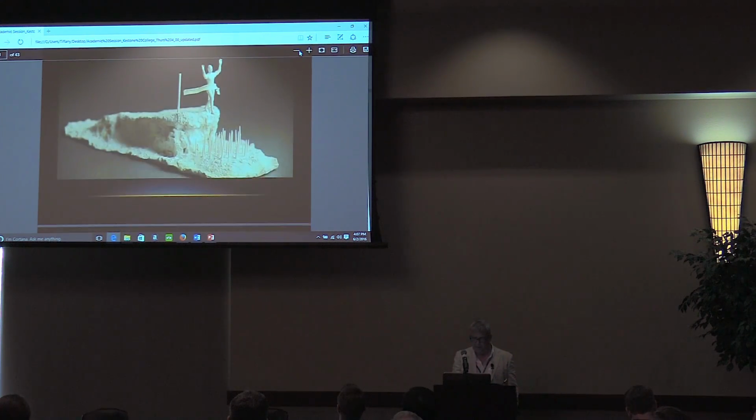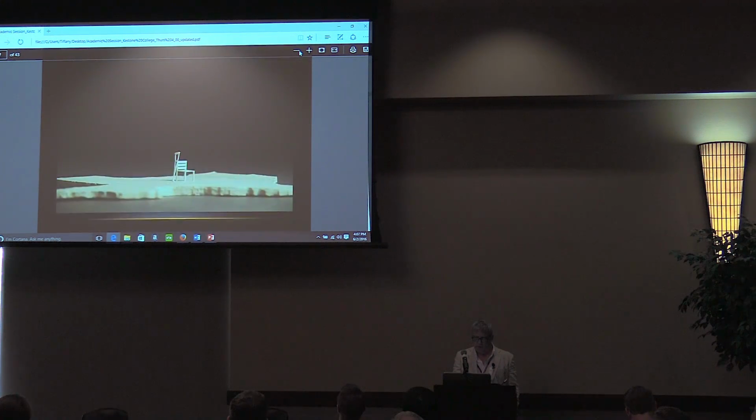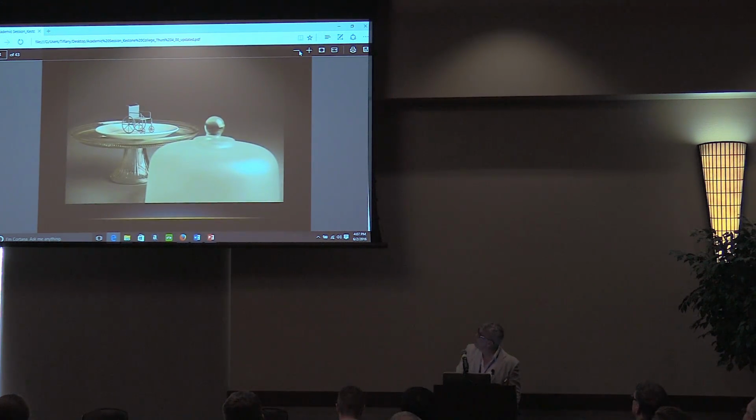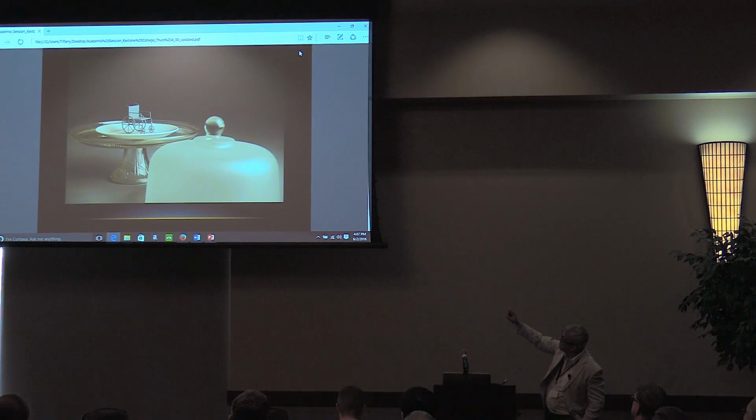There's a couple examples here. This one, the base is a map of Texas, and this is sort of an autobiographical piece about an injury he suffered in the military. And this is another example of that, incorporating that little wheelchair, which is 3D printed, and then he uses found objects to supplement.